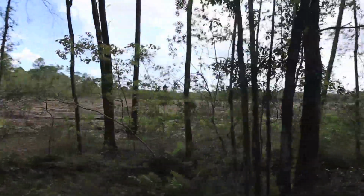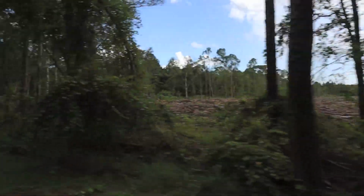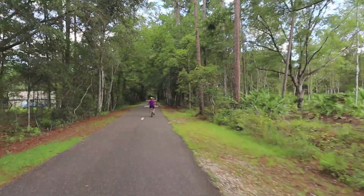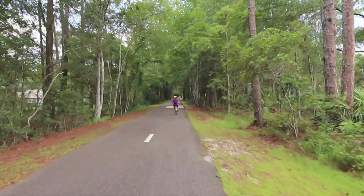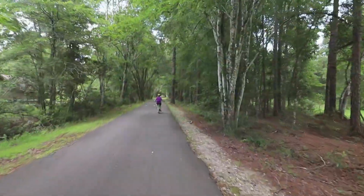Looks like they're clearing the land over here. Acres and acres and acres. Who knows what that's all about? Maybe they're going to build a subdivision or something. There are some houses along the trail. Not a whole lot, but there are some.